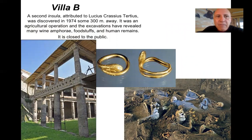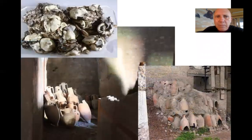There's another neighboring villa, a commercial or working villa that was discovered not far away, some 300 meters from the Villa Arianna, a two-story place, and many victims were also found here, taking shelter from the volcanic ash. And many of them with their goods. They had bags of jewelry and money, so they were clearly fleeing the volcanic eruption. And so it's rich in the social history.